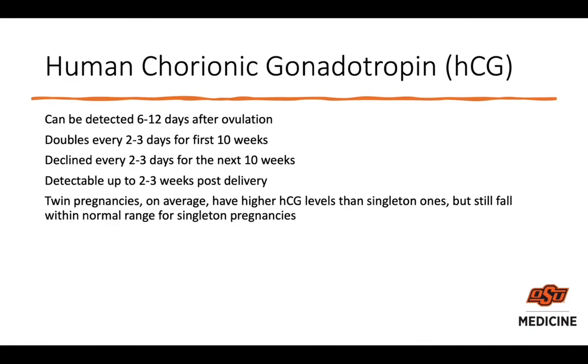Human chorionic gonadotropin, so that HCG level can be detected as early as 6 to 12 days after ovulation, and it doubles every 2 to 3 days for the first 10 weeks. It declines every 2 to 3 days for the next 10, and it's detectable, and this is important for us, 2 to 3 weeks after delivery, you can still have that positive level, so it doesn't necessarily mean they got pregnant again. Twin pregnancies, on average, have a higher HCG level than singleton ones, but they still fall within normal range for singleton pregnancies.